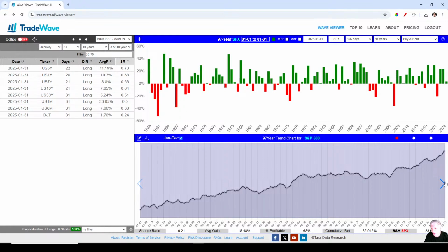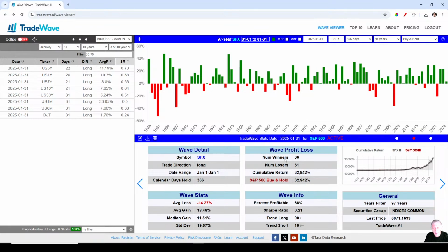And the stats, we can go into this middle dot here, and you can see that S&P 500 was positive 66 out of the last 97 years from beginning to the end of the year. It had a cumulative return of 32,942%, and that is 68% of the years were profitable. Pretty interesting, but not very actionable.